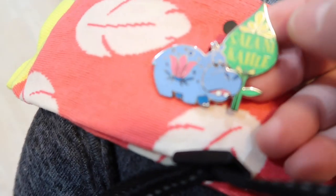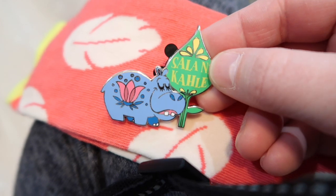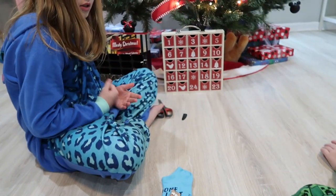So that is all of those. It's a duplicate, and it is the hippo. And I have no idea what language that is, but it's supposed to mean goodbye, I think. So that is advent calendar opening day 17.